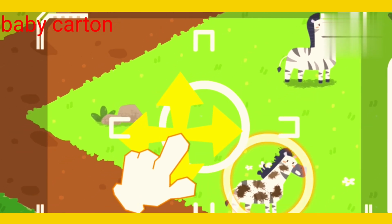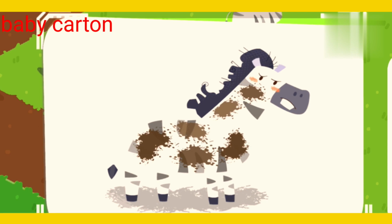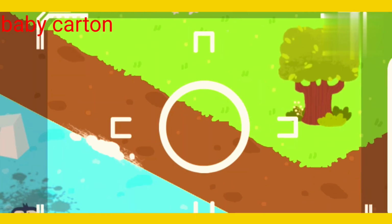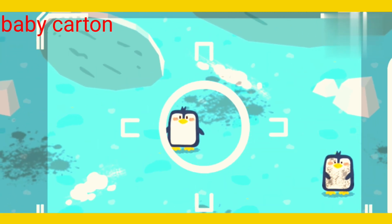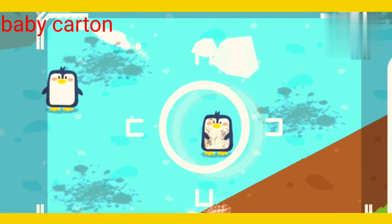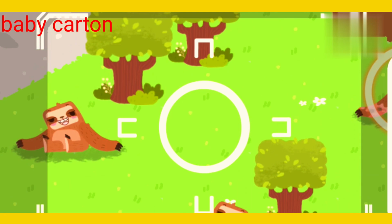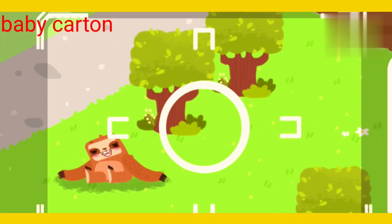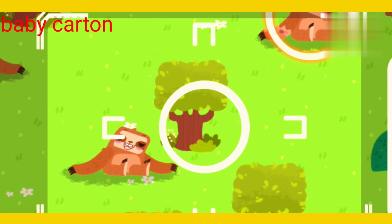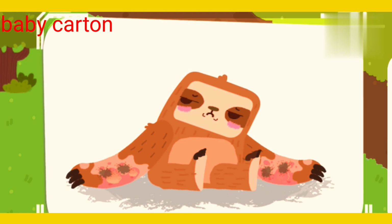Drag the center position and locate the injured animals. A picture. A zebra with mud all over is found. A dirty penguin is found. A burned sloth is found.